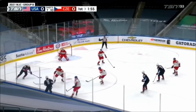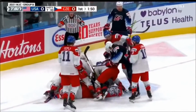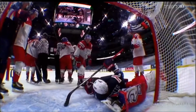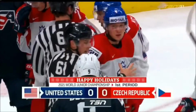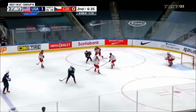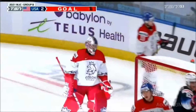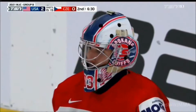On for Zegras. Kaliev tried to play it to the short side, may have got off his stick. And now we've got a bit of a scrum. Cooler heads will prevail. We'll step aside. It's scoreless. Back in for Zegras. Outside, inside, back to the backhand, drops it off at the line, gets the return pass, and a wide open net for Trevor Zegras for his 4th of the tournament.